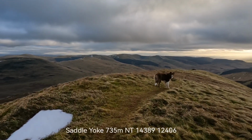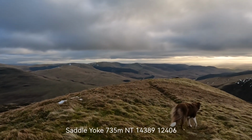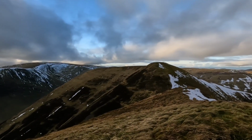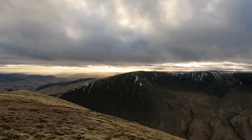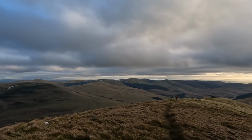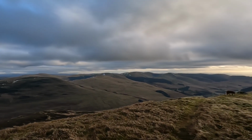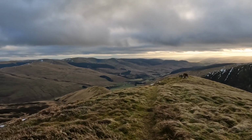Saddle Yolk summit. It's a Donald top, 735 metres. It's 10 metres lower than its big brother Under Saddle Yolk. Strange name, yeah? Why would you call the bigger of the two hills Under Saddle Yolk? This one's even got a cairn on it. The other one never.